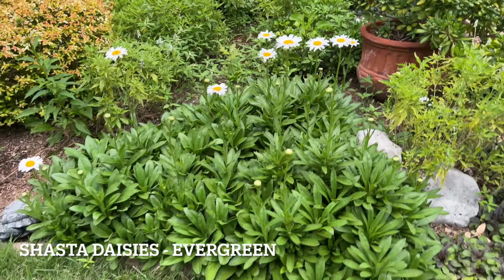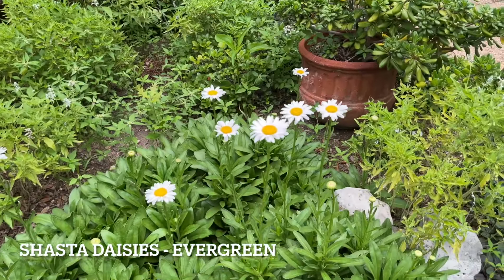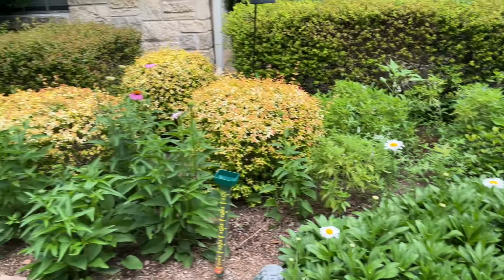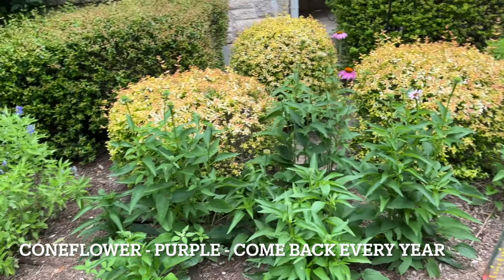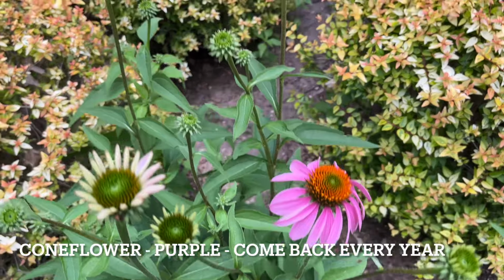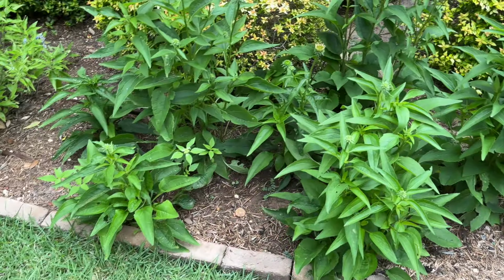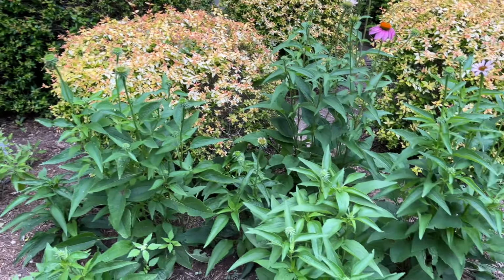And look at the daisies. These are Shasta daisies, blooming their heads off. And I really do need to separate them. They have really gotten too big. These are about 4 feet wide. And coneflower. My coneflowers are covered with buds. We have a few blooming. Look at this. Isn't that gorgeous? I love my coneflowers. So they come back from seed every year. They kind of disappear in the freezes, and then they come back.